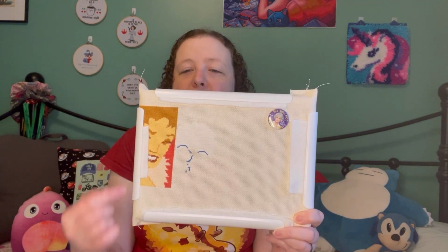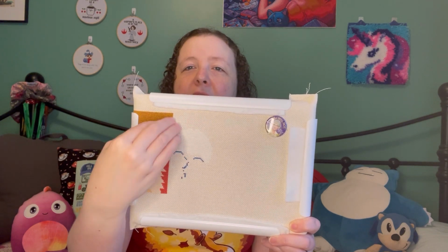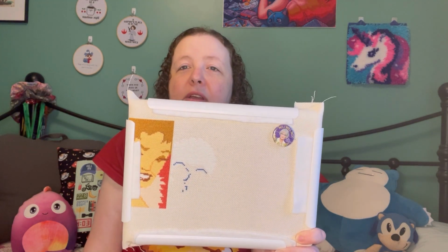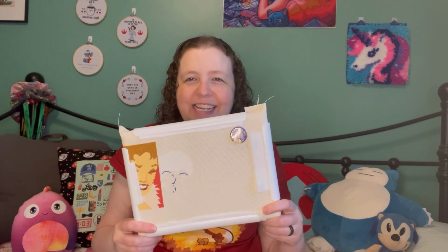Part of the reason why I wanted to do the white is because there's a solid color up here. So once I got that part done, I can fill in the top part pretty easily, so that'll go really quick. But I promise tomorrow it will look like more, because I'm going to work on her little face, which has a lot of blue colors.